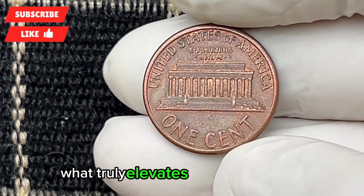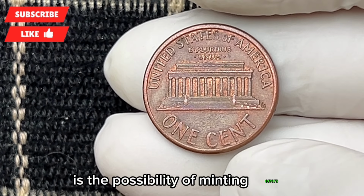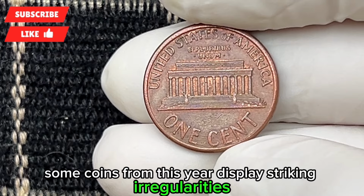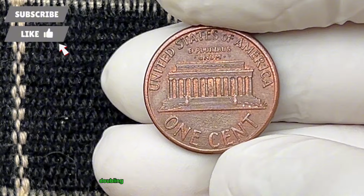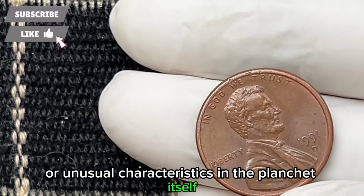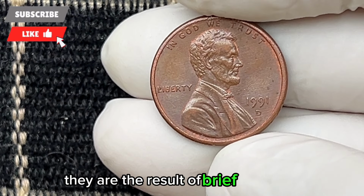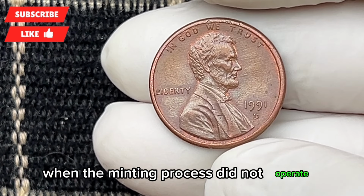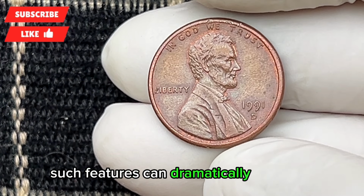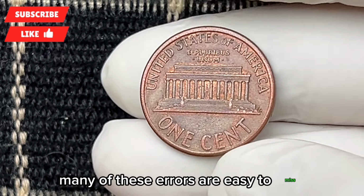What truly elevates the 1991 D penny, however, is the possibility of minting errors. Some coins from this year display striking irregularities, such as off-center strikes, doubling of letters or numbers, or unusual characteristics in the planchet itself. These errors are not intentional, they are the result of brief moments when the minting process did not operate perfectly. While subtle, such features can dramatically increase collector interest. Many of these errors are easy to miss.